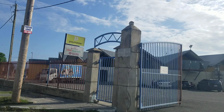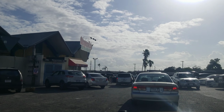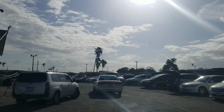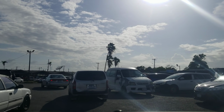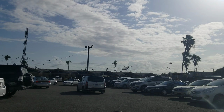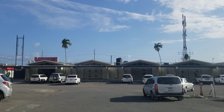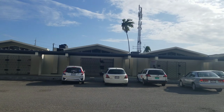Now driving through the Harbour View Plaza. On the left is the Shoppers Fair supermarket. Now on the other side of the plaza, behind these stores, which is still part of the plaza, but you just can't see it because of these. Okay, we'll drive over there. But there is a KFC, a Pizza Hut, and a Tasty Patties store.